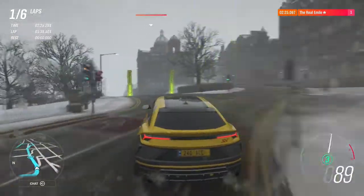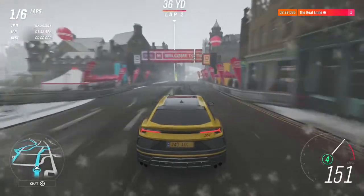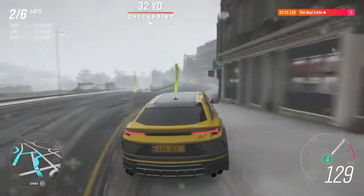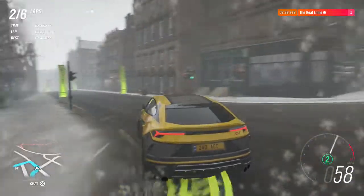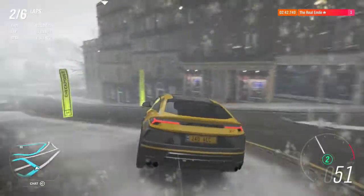That first opening lap, there were some mistakes, and that's still a pretty darn quick time by the looks of it. A 1:43.977 starts us off. So far so good for the Lamborghini Urus, or the Aventus. I'm going to go with Aventus. I quite like the sound of that.